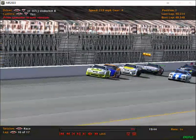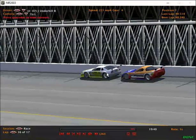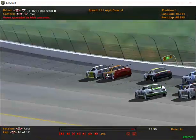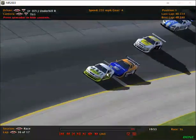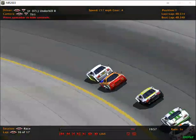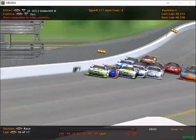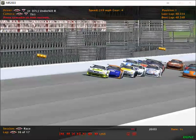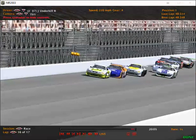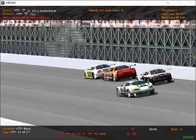These drivers were really close to causing a caution, but so far, we're about to have 17 clean green flag laps. However, I would not expect that's going to be the case in tomorrow's main event, where points are going to be on the line. As here we come, white flag, 1 lap to go. Jarrett Underhill leads this race.